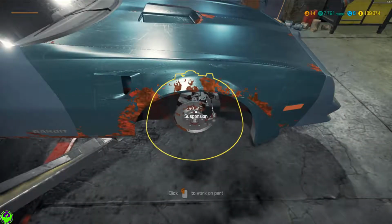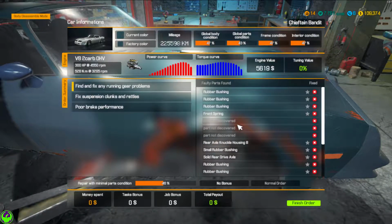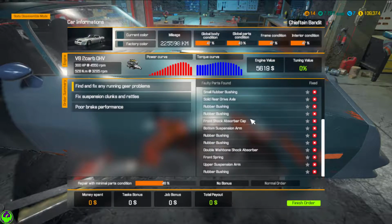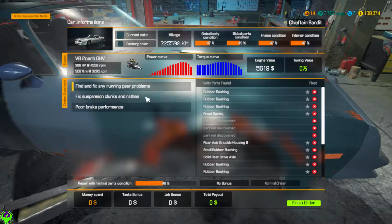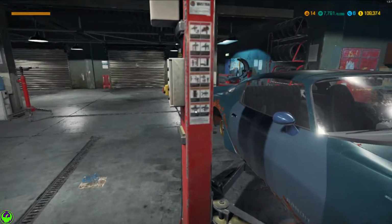Alright, let's step away and let's see what we've got here now. We've still got some stuff that's undiscovered here. So, I would say there's probably stuff that's got to come from underneath the car. From them three. And those three will probably be the same. Okay, we've got six more bits to find, basically. Let's find it.